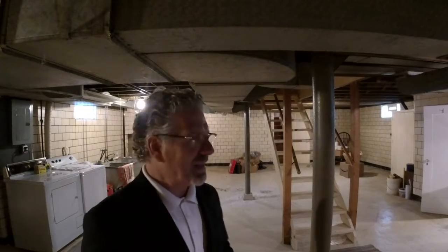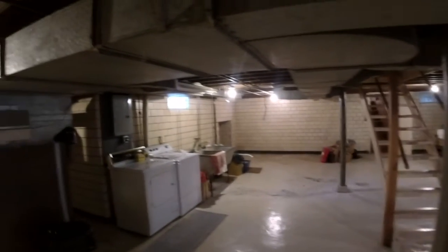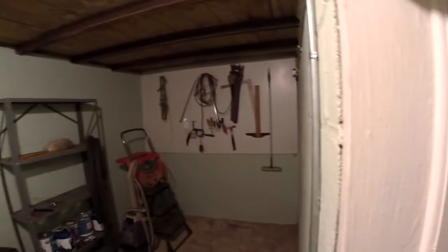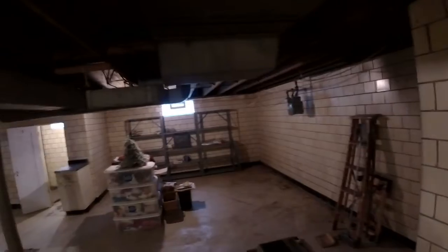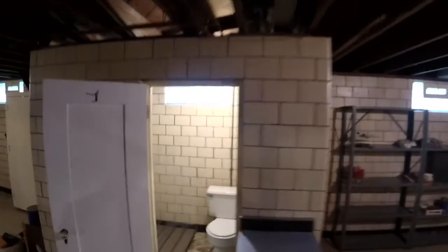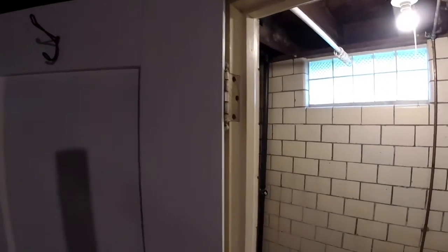Okay, so we're down in the basement. Take a look. This is all what you call is glazed tile, which is nice. You really don't have to paint it. Over here is a little fruit cellar. This is kind of neat. You don't see those much anymore. The windows are all glass block with vents, which is nice. You can open them up and get some fresh air. There's a bathroom down here. This is the old-fashioned bathroom. Check it out. Good old shower right there, boom. Some of you might not even remember those.